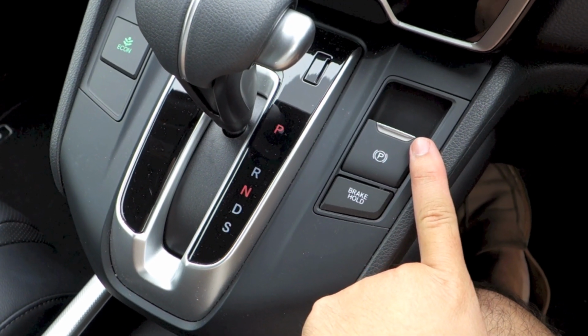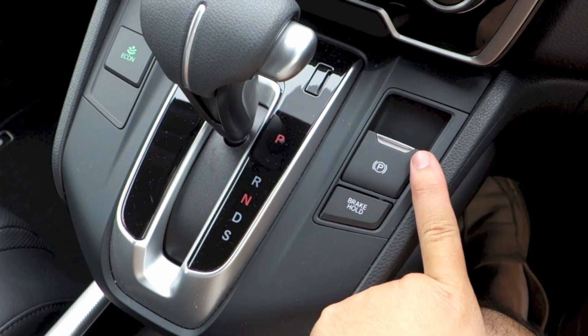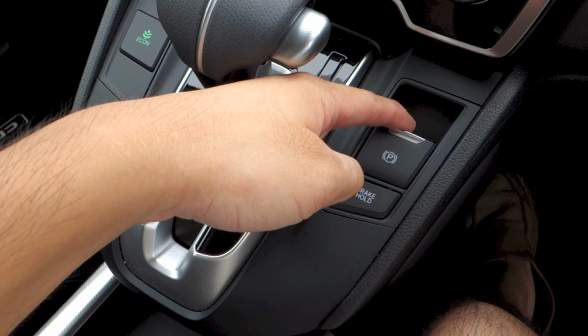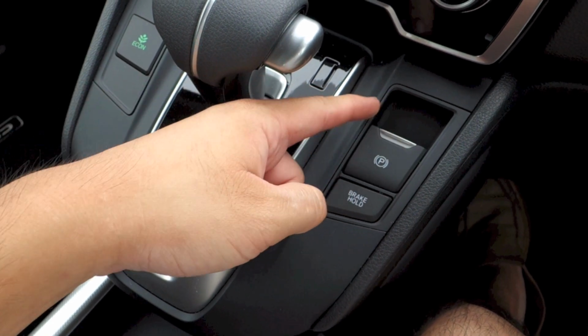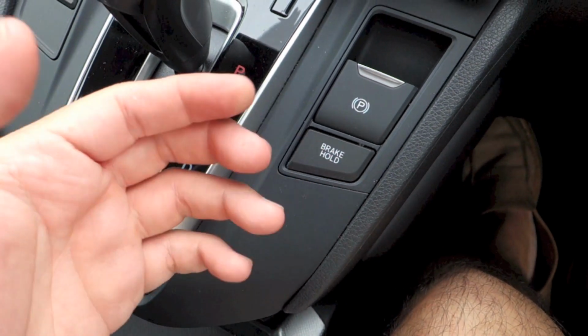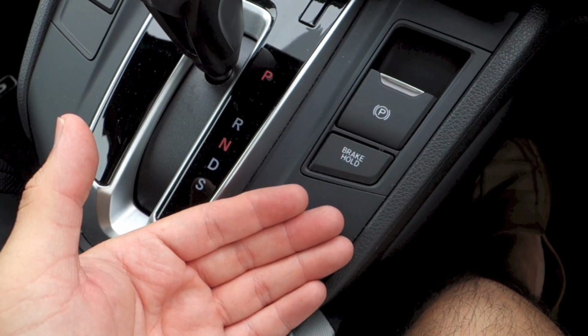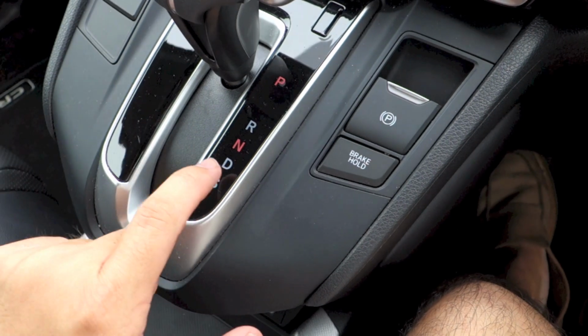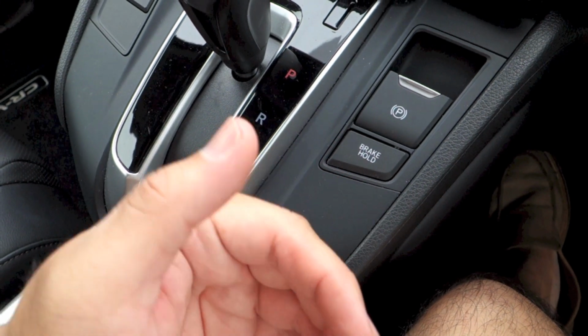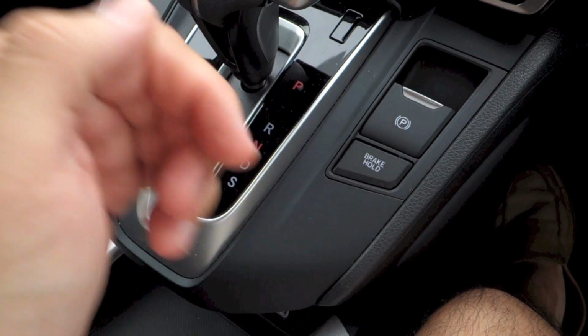It is currently engaged. To disengage it, put your foot on brake and push the lever down. To engage it, simply pull the lever back up. There is a brake hold function for the parking brake, whereby say you arrive at a stop such as a traffic light or a traffic jam. The car is in drive, you lift your foot off the brake. With the brake hold function activated, the car won't actually move forward or roll back.